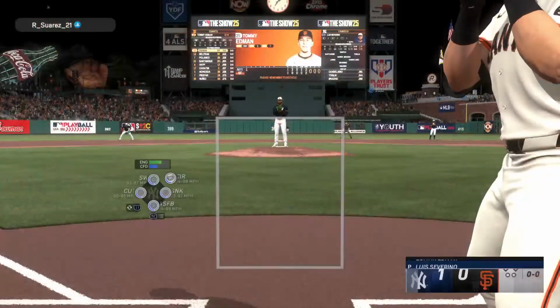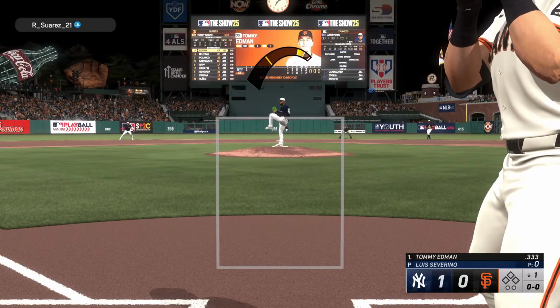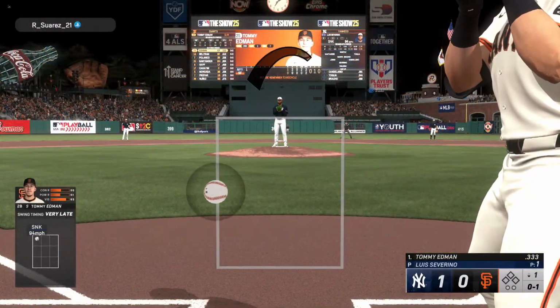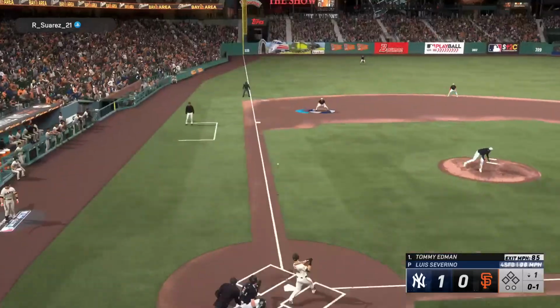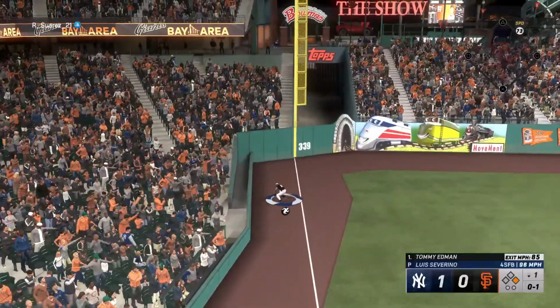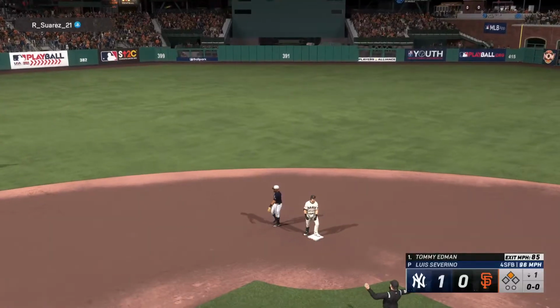Bottom of the first, digging in is the switch hitting outfielder, Tommy Edman. Foul ball there. Severino measures 6 feet 2 inches, 31 years old, and he was born in the Dominican Republic. And that's a fair ball. Around first and hustling for second. And he's got a leadoff double.